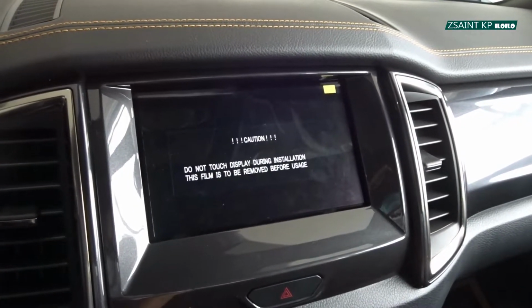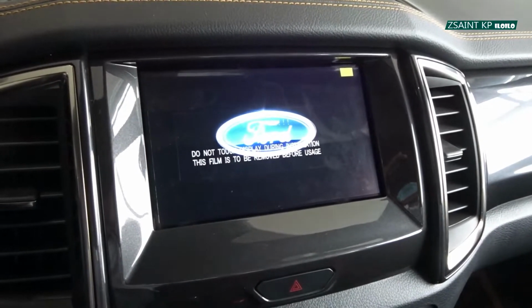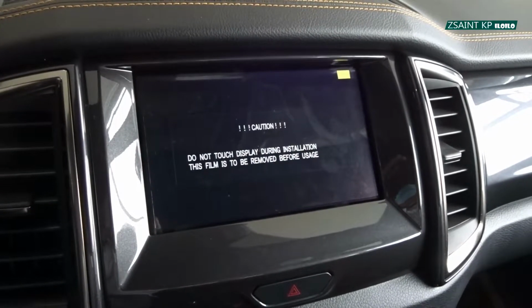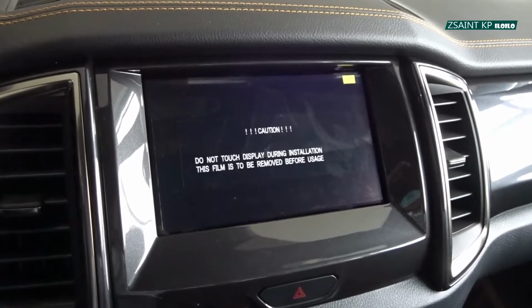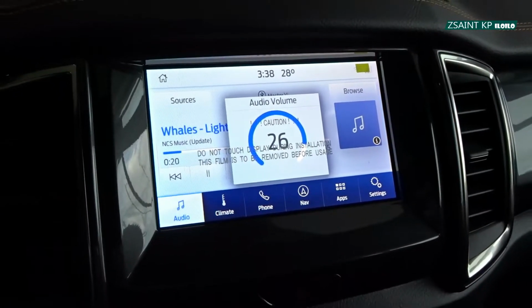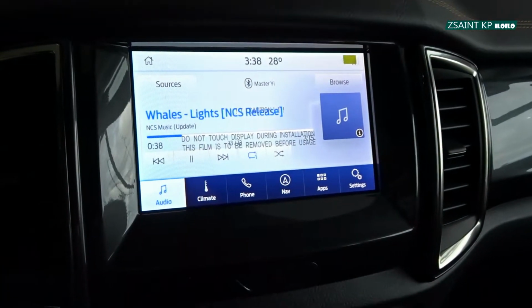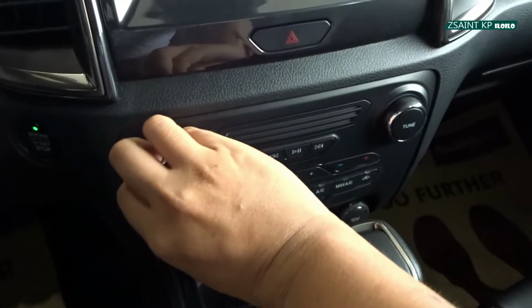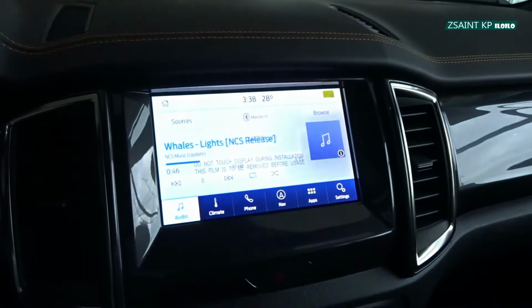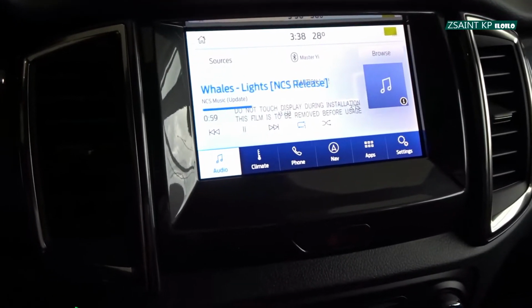The 2022 Ranger Wildtrak gets Ford's Sync 3 touchscreen infotainment system head unit featuring navigation, various media connectivity settings, Sync 3 software, and 6 speakers for the sound system. The stock sound system of the Ford Ranger Wildtrak works absolutely fantastic. It's not so rough, it's not so smooth, but it fits just right.